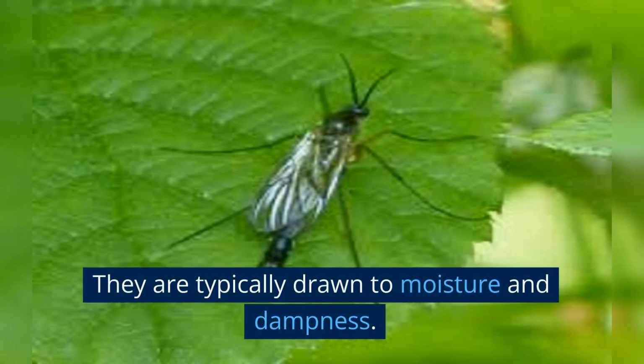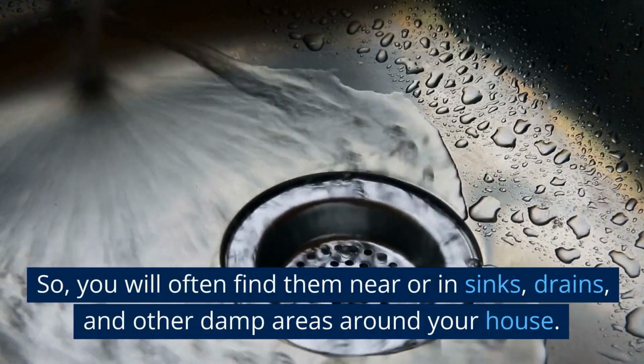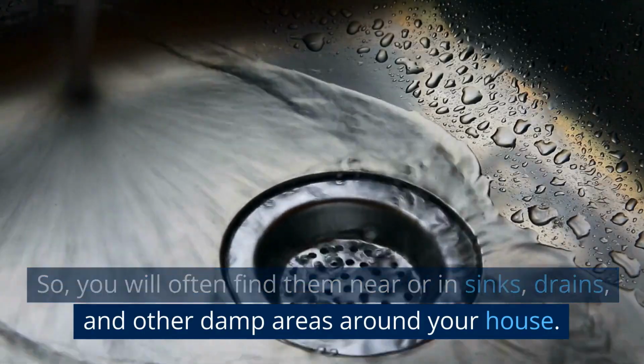They are typically drawn to moisture and dampness. So, you will often find them near or in sinks, drains, and other damp areas around your house.